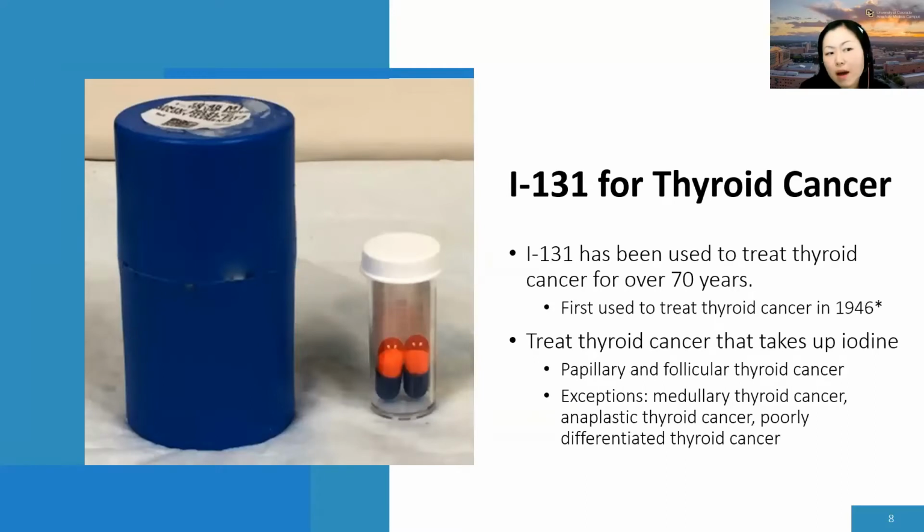So let's talk a little bit about radioactive iodine or I-131 for thyroid cancer. We actually have a lot of history behind that. I-131 has been used to treat thyroid cancer for over 70 years. The very first case that was reported in the scientific literature was in 1946 when it was used to treat thyroid cancer in a patient. So it's been a really long time. We have decades and decades of experience when it comes to using radioactive iodine for thyroid cancer.